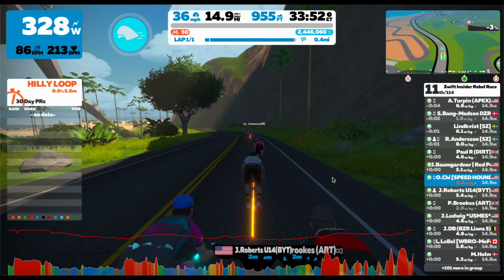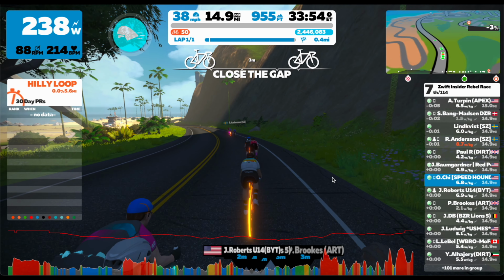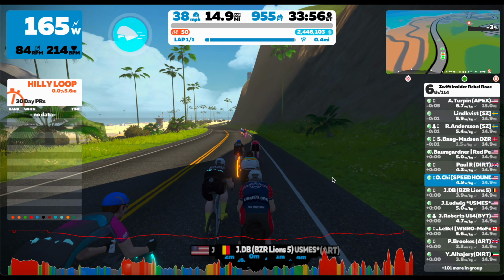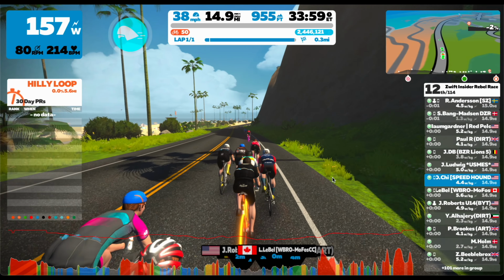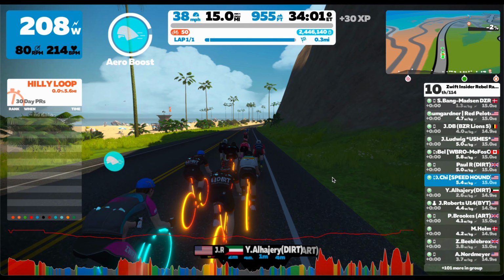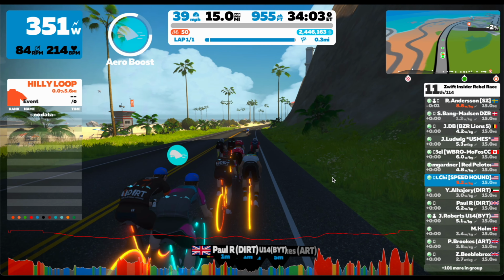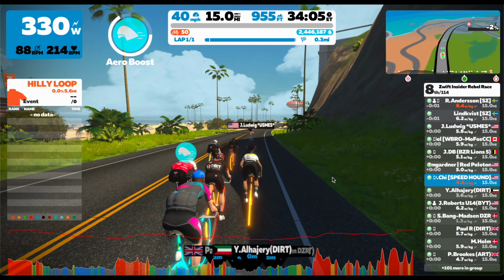So right here, when I turn on my aero boost, I made a huge mistake because there were only a few riders passing me, and the majority of the group that were going to take the win were behind me. I think I had a shot at getting around 5th-ish, maybe 8th, if I had played this right, but it's really hard to tell when you should go and when you shouldn't go.